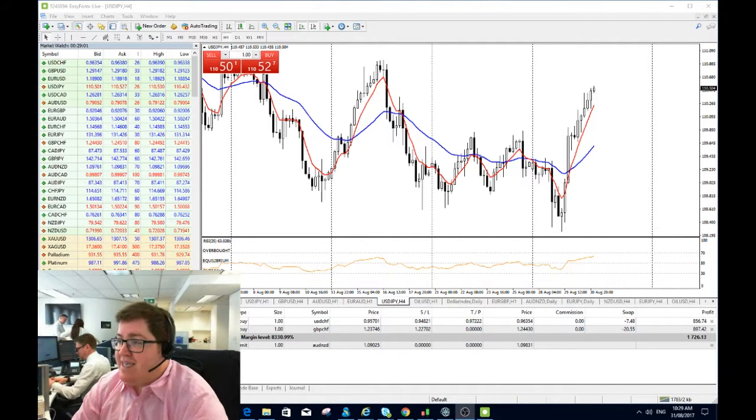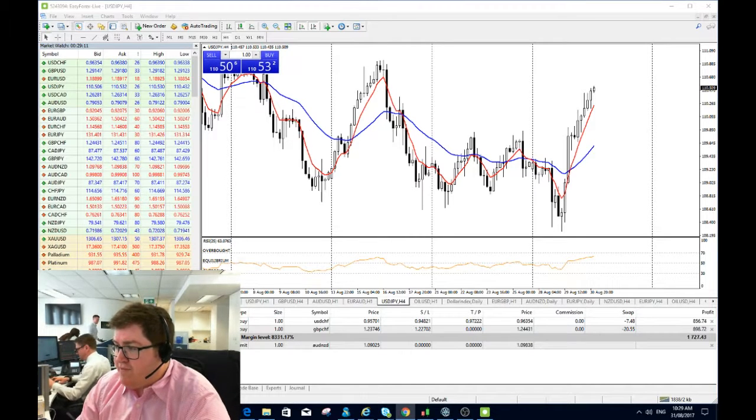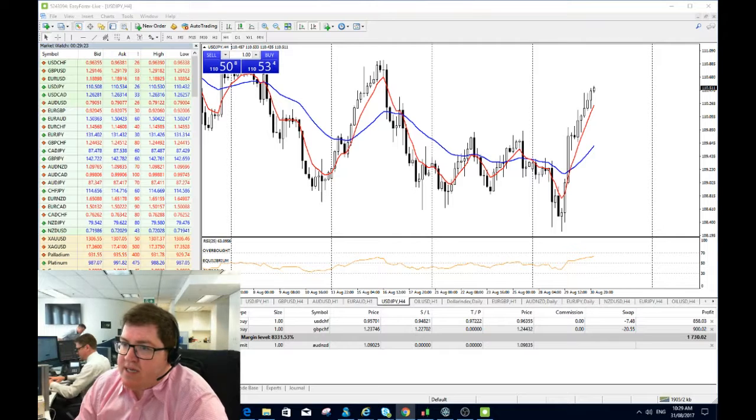Tonight we have the PCE number. Now that's the number that the Fed watches closely. So you have your inflation numbers, you have your core inflation number, and then you've got your PCE number. And then tomorrow with the NFP numbers, you have the wage inflation number. Now the wage inflation is an important part of inflation. If you have wage inflation, you can get a solid follow through of inflation throughout the whole economy.